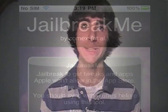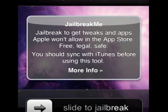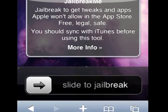Okay, so first we have some pretty exciting news. The iPhone 4 is jailbroken. I repeat, the iPhone 4 is jailbroken. The latest release of the jailbreak software was written by a guy called Comex, and it could not be easier. All you have to do is go to jailbreakme.com on your iPhone's browser. It'll ask you to slide to jailbreak, and then you're done.